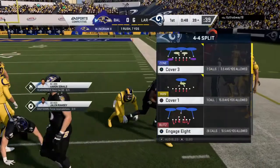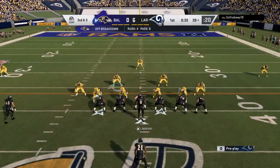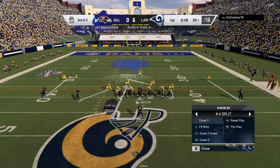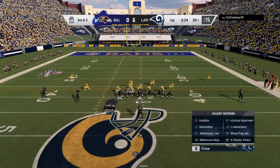2nd down, a little more productive than 1st. 7 yards on the gain. It gets him to 3rd and 3 now. A good chance this is 4-down territory if they're unable to convert. But right now looking at a 3rd and 3.